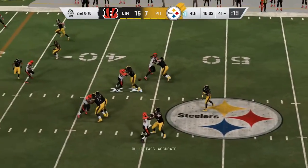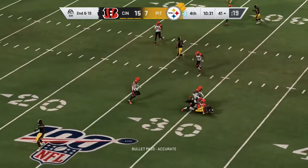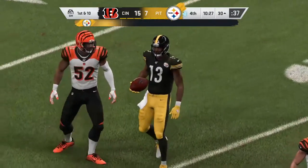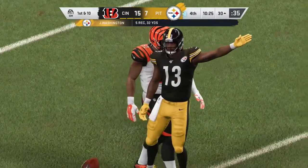To throw again, Dobbs. And this time he's got the hookup. It's complete. And he's got another first down as the tackle's going to be made at the Bengals 30.